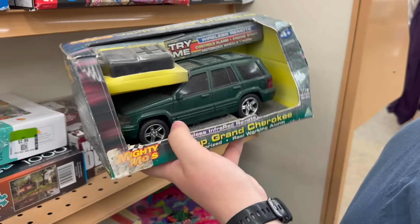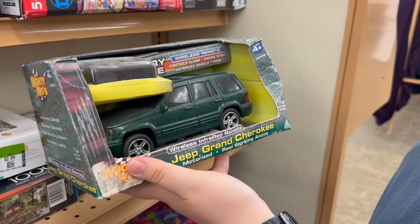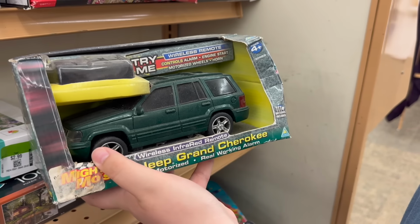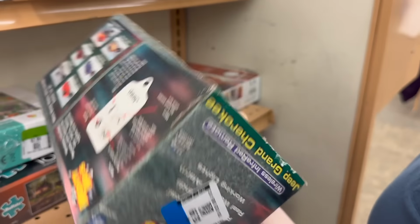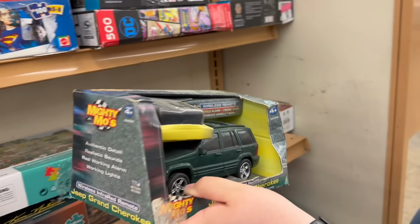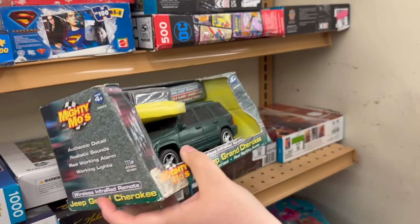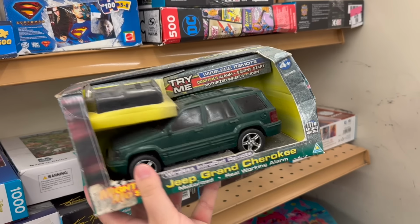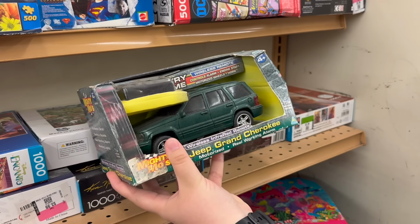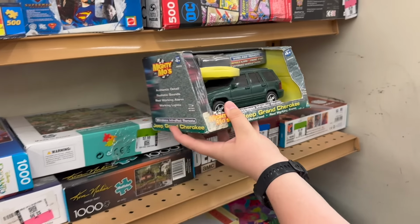That's cool. Isn't it? From 1998, you said? Yep. Wow. The remote controlled car, little Jeep Grand Cherokee. It's a cute car. And yeah, on the back there, 1998. Still in the box and everything. If it wasn't so dirty, I'd get it for my brother. Yeah, it is very dusty. It's really dirty. It's still cool though.